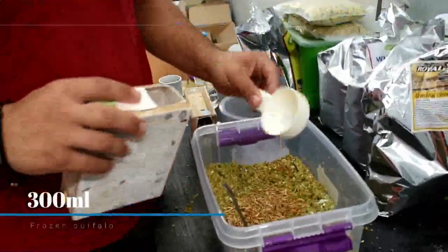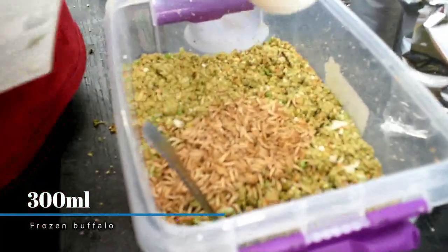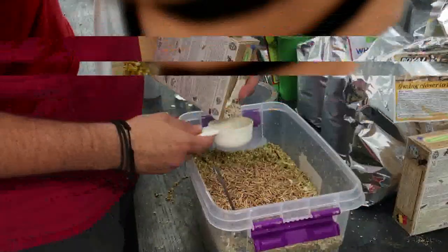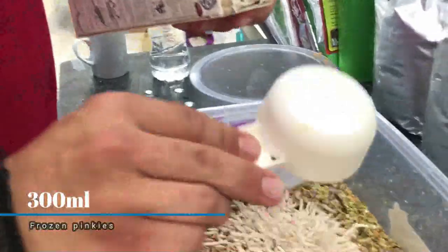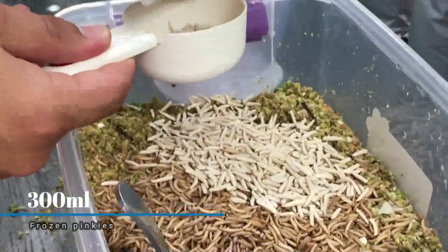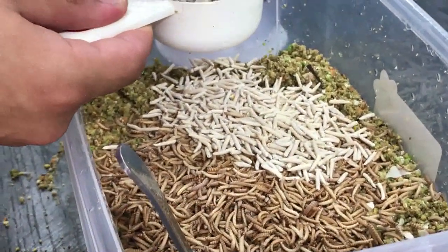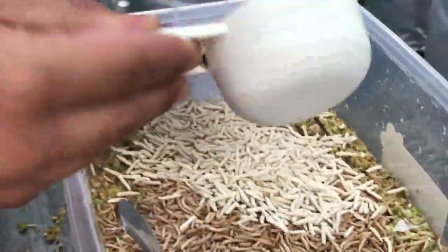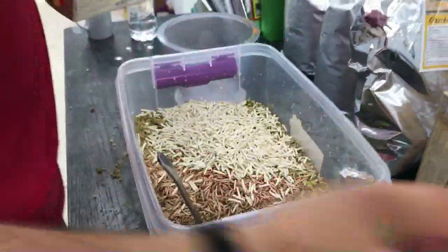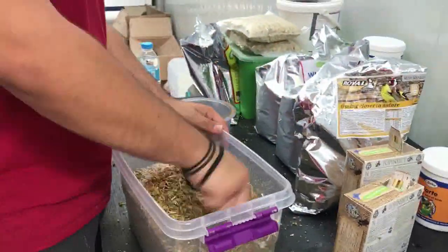In this mixture I'm putting the frozen insects. Not too many, because too many is a problem if you want to breed them. But for this mixture, in these quantities I'm using about 200 ml of each, buffalo worms and pinkies. Because if you give more, parents will want to breed again, not to feed the youngsters. And then you have problems. And then I mix them all together, wait 5 minutes, and go straight to the birds.